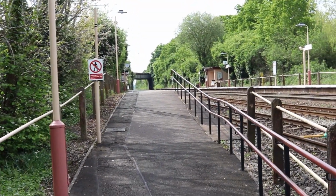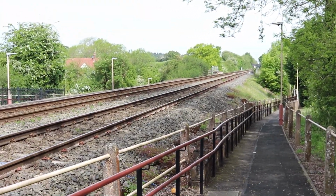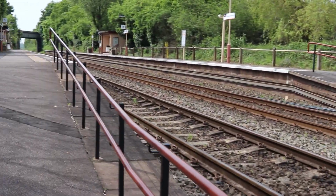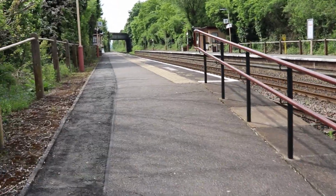Well, I've got to say this station's already endeared me for those type of shots, if I'm honest. There's not many stations that will give you that type of photography and videography. Anyway, let's get up onto Wootton Wawen.